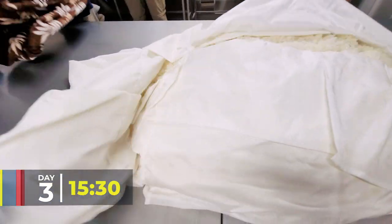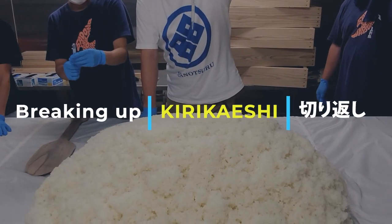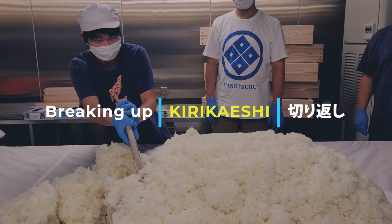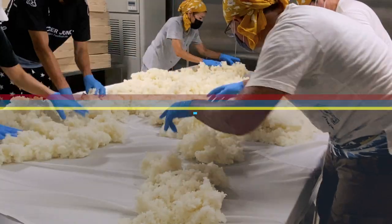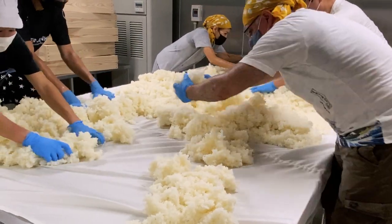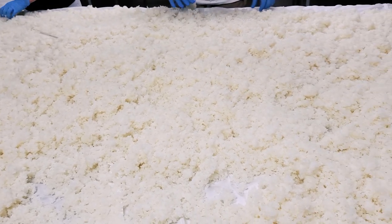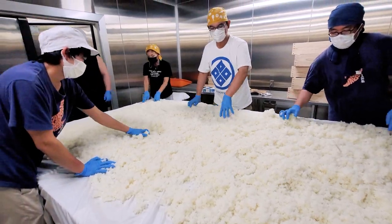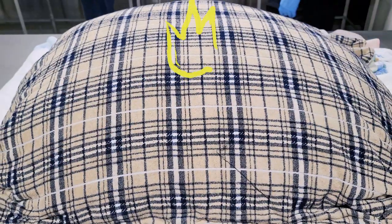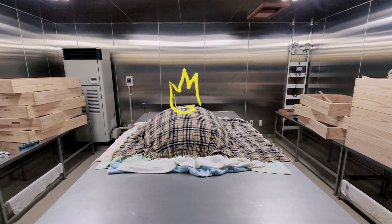We're back in the muro to do kirikaeshi, mixing and turning over the tomikoji mound we created this morning. The koji mold has started to grow across the rice, but with some uneven patches. Re-breaking up helps ensure that mold growth happens evenly throughout. We're going to be using this koji on day 7 for the final step in building our fermentation mash. Your koji highness, should there be anything further you require, ring the bell.